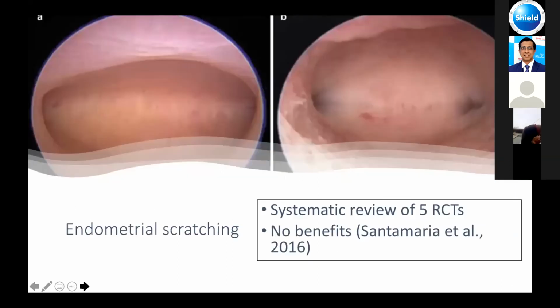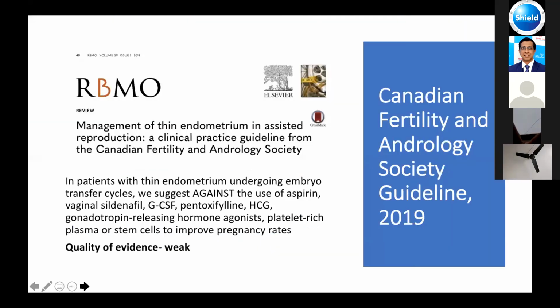Endometrial scratching: a systematic review of 5 RCTs. So endometrial scratching does not have much effect on the pregnancy rate. Of course, if it is due to thin endometrium, there is no role for routine endometrial scratching in IVF embryo transfer. But if the endometrium is persistently thin for 1 or 2 preparation cycles, of course, you have to do a hysteroscopy and see if something is there inside, which you may not be able to detect on ultrasound. Then the diagnostic scope itself will do a lot of endometrial scratching, and it will be practiced to improve the endometrial thickness, but it is not at all recommended on a routine basis.